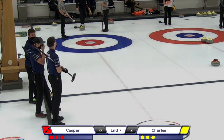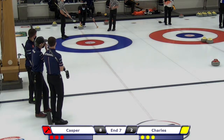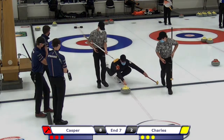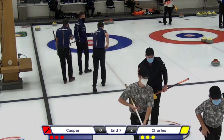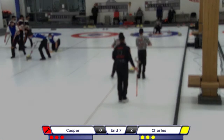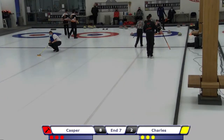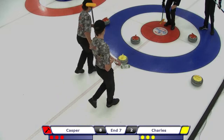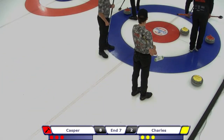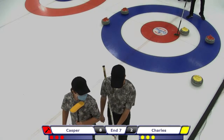So it certainly can be difficult to find a rhythm. Don't need that much weight. But let's see if Emmett can make a good one here. Whoa, whoa, whoa. It's got to come back. Curl, it's coming back. Looks like they're talking to it, trying to get every ounce of curl they can. And they make contact with both stones, but do not remove either of them.